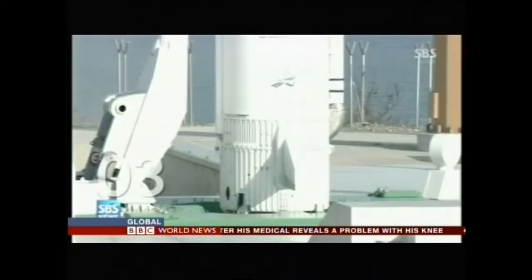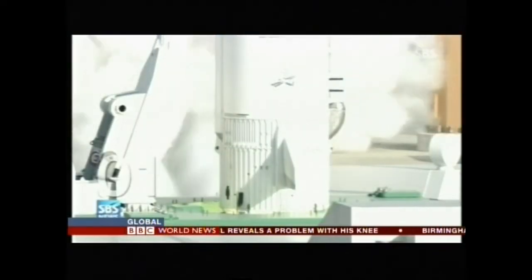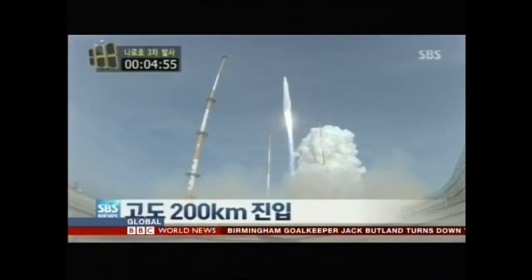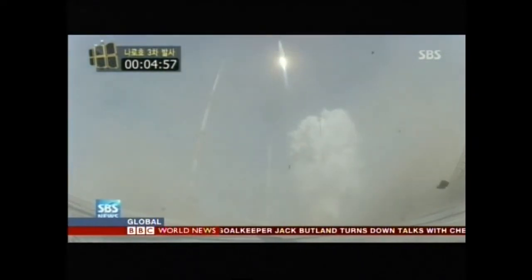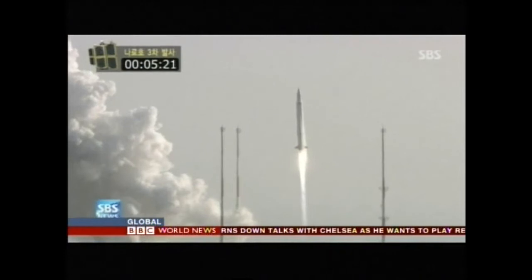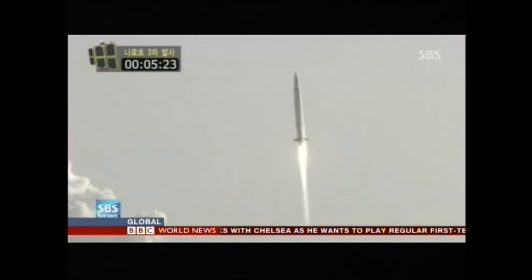It's to be third time lucky for South Korea's space program after it launched a satellite to collect data about the weather patterns. The rocket was shown live on television as it blasted off from the country's south coast. After two previous failed launches, South Korea's space engineers are under pressure because North Korea put a satellite into space last December.